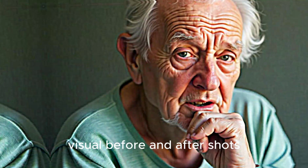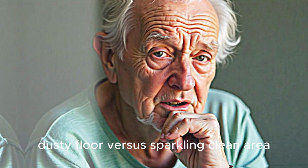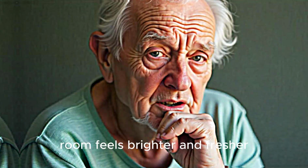Visual, before and after shots. Dusty floor versus sparkling clean area. Room feels brighter and fresher.